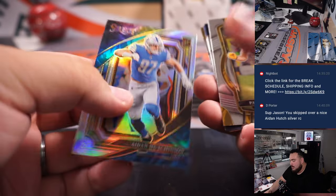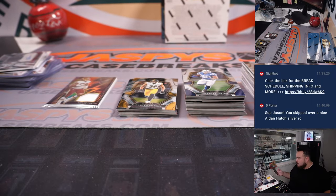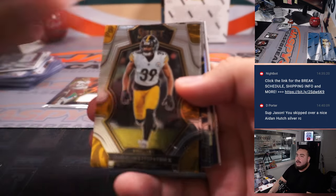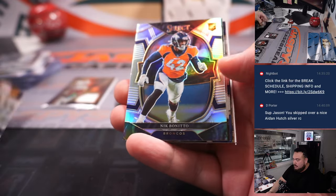Oh, yeah, we got a little, what is it, sweet level? I do have a top load sleeve list, though. I don't know if Aiden Hutchinson was on it. Let me check. But I'll at least sleeve him up, though. He was not for at least like silver bases, but I'll sleeve him up though. All right, let's continue on.